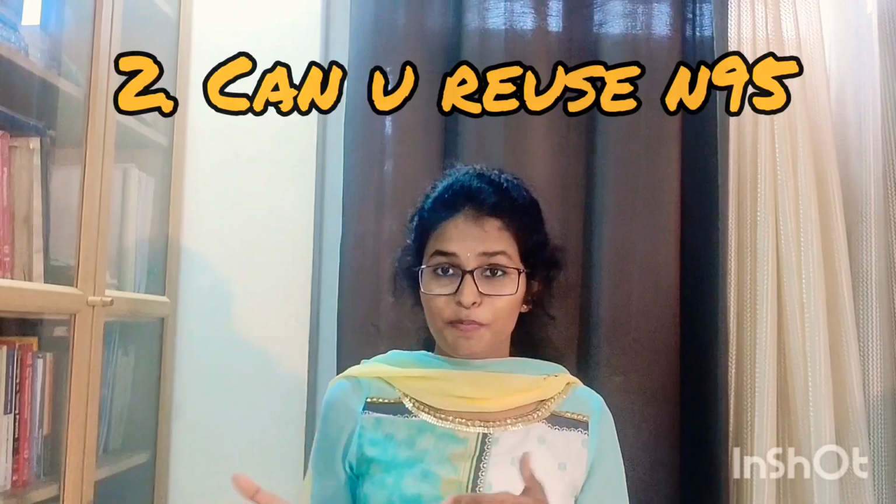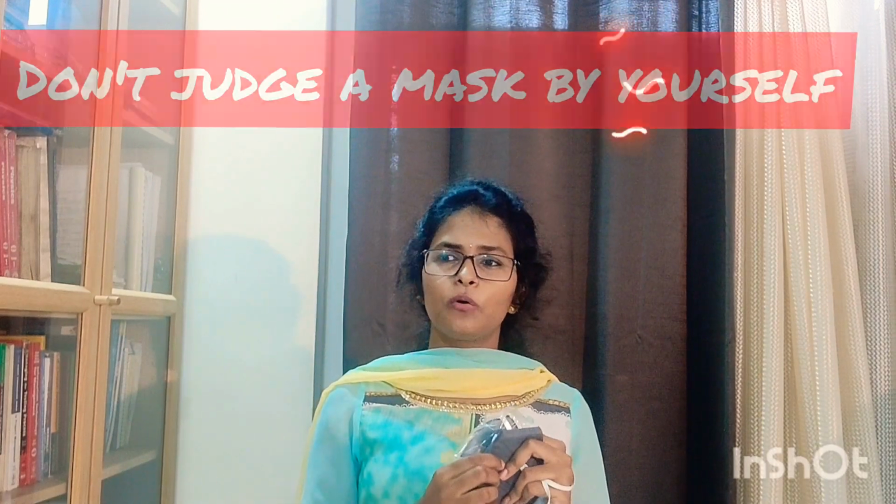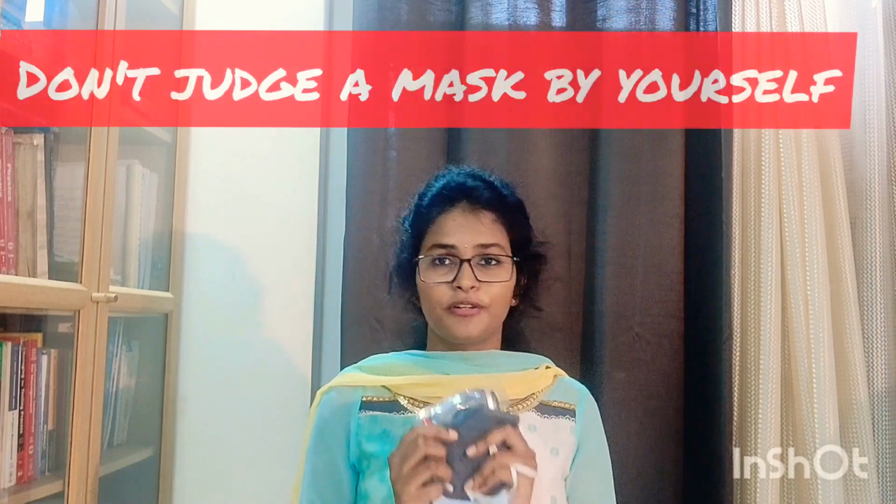This is one of the most frequently asked questions. Can you actually reuse your disposable N95 mask? Well, listen carefully. These N95 masks do come with a shelf life. That is, they work only for a certain period of time, provided you take certain precautions. As for an N95, we do not have a qualitative or quantitative test which would say that this N95 has the same potency as it had before you started using it. We cannot say that. So you cannot judge by yourself whether they are fit for the next use.